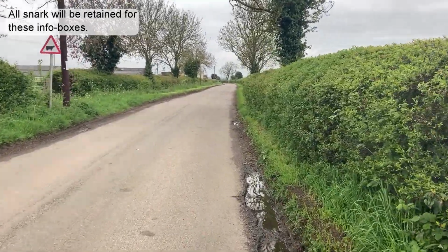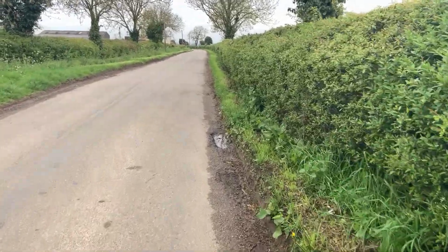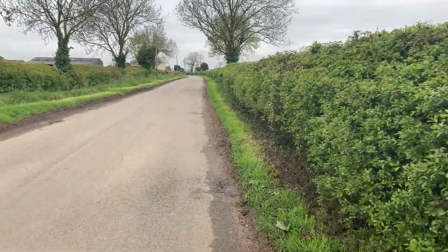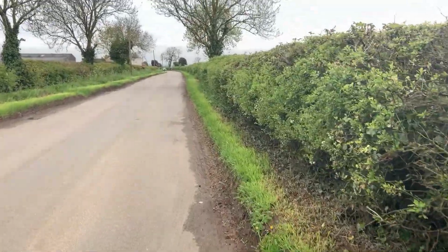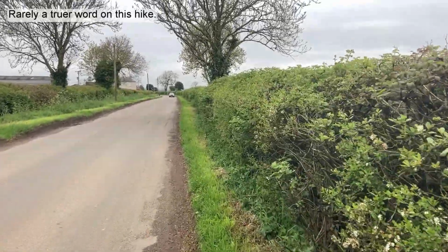Now, if I feel particularly energetic, I might be able to walk all the way home, but that's over 20 miles. So I suspect at some point on this walk, I will be calling in the emergency rescue helicopters in the form of my own wife to come and collect me and take me home.